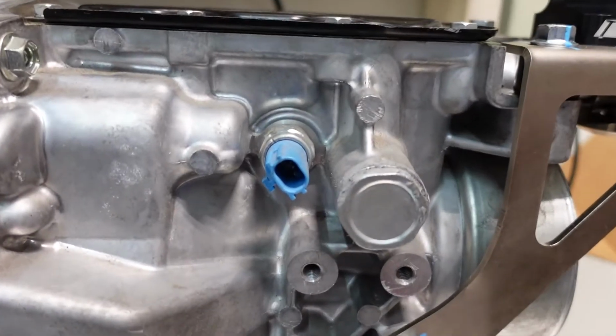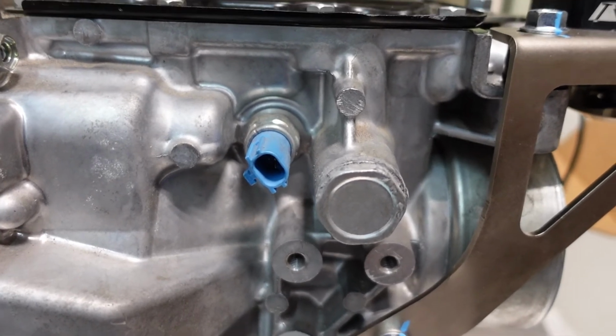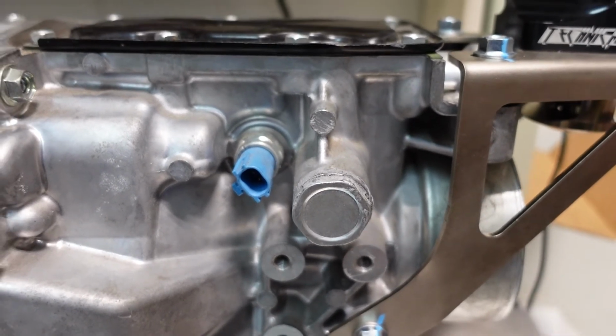So a few things I'm missing: the wiring specialties reverse switch connector. That's gonna be a different connector than my RB25 trans, so we're gonna have to splice in a pigtail to match. I got a rear main seal on the way.